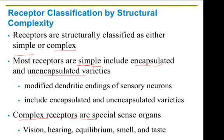Complex receptors are going to be our special senses. So this is going to be our very last lecture. Okay. So we're going to talk mostly about our simple receptors here, but I want you to recognize that your complex receptors are your special senses. So this is our very last lecture on special senses. So what are our special senses? Our special senses are vision, hearing, equilibrium, smell, taste. So we'll go over those again at the very end of the semester.